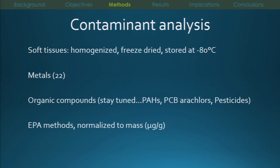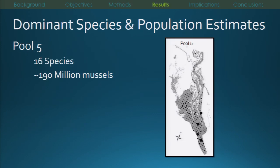After collection, we dissected the soft tissues, homogenized, freeze-dried, and stored them at -80°C until we sent them to laboratories for analysis. We analyzed for 22 metals and many organic compounds, but stay tuned for the organics. We've just recently received those data back. And of course, these laboratories use standardized EPA methods. So on to some results.